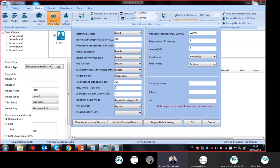For example, I can change the relay time. An electrical lock just needs a push to open the door, so 1 second is more than enough. It's here where I change it. The Wiegand mode, for example, to work with the SC011, our Anviz controller, we use Anviz Wiegand to make this communication. This is where I change it.